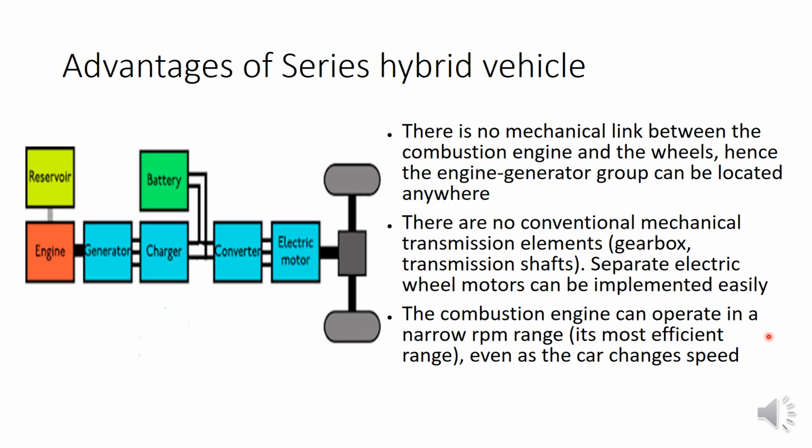And third advantage is, we can operate the engine in a narrow RPM range where it is most efficient. If you design an engine, it should be operated at a specific RPM. In that RPM only it will give the required efficiency and mileage. If you reduce the RPM, we know that the efficiency will be reduced. So in this particular arrangement, we can operate the engine in a narrow range, that is the design range, the most efficient range, since the engine speed does not affect the wheel speed. So we can operate the engine in the most efficient range, even as the car changes its speed. So that is the third advantage of this particular series hybrid vehicle.